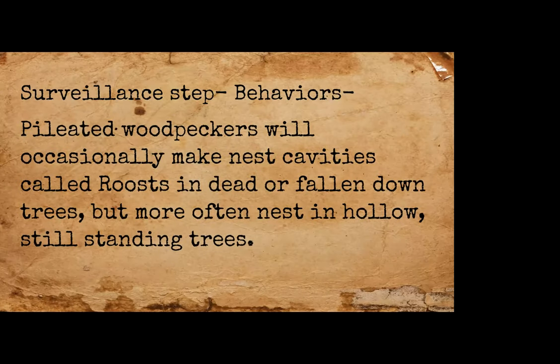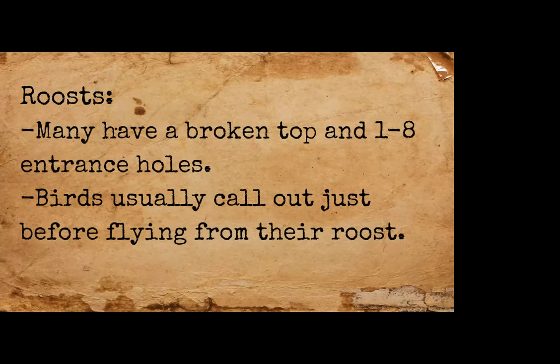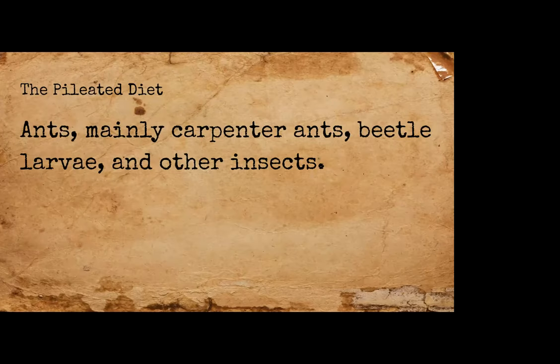Okay, so what are some of the behaviors of the pileated woodpecker? Basically, it will occasionally make nest cavities that are called roosts in dead or fallen down trees, but they more often nest in hollow and still standing trees. So roosts many have a broken top and about 1 to 8 entrance holes, and the birds will usually call out just before flying away from their roosts. The diet of the pileated is mainly ants, mainly carpenter ants, beetle larvae, and other insects.